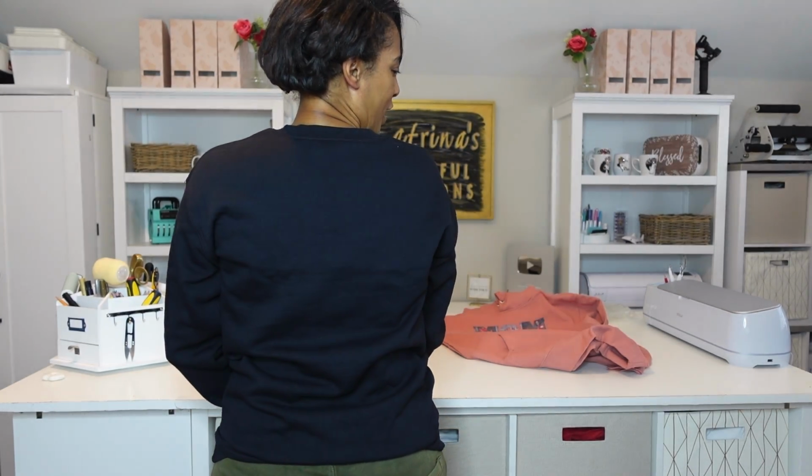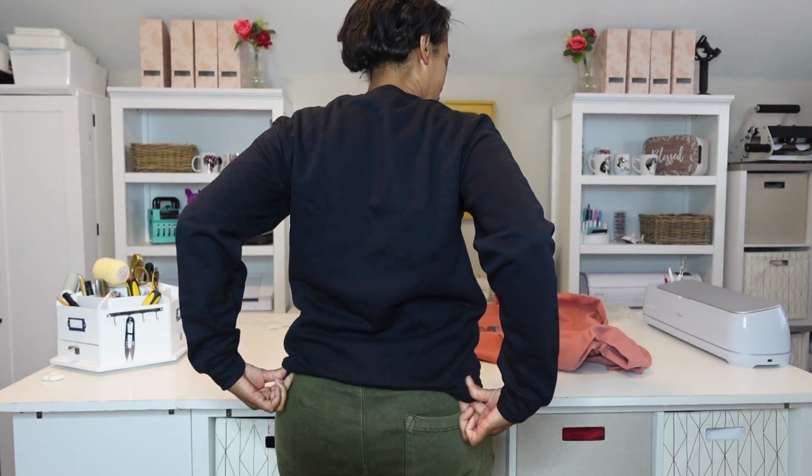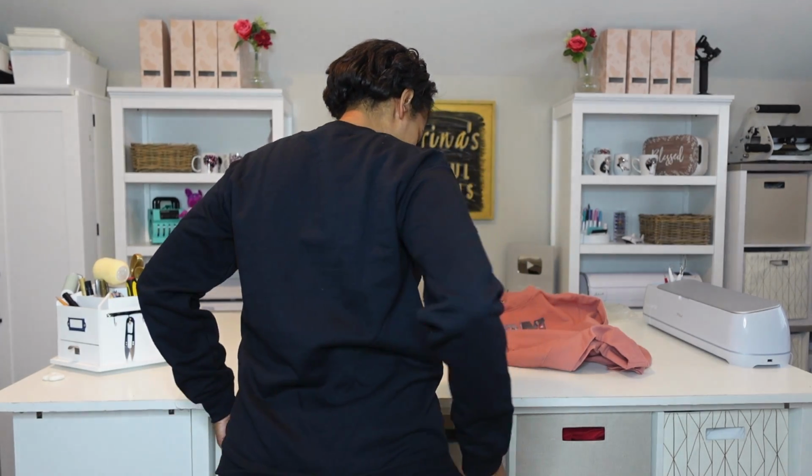All right, so this is what the first one looks like. Guys, this is a small. I probably should have gotten it in a medium, but it is a good length. Like I said, this is a Gildan. This is the Gildan unisex. And this is where it comes to right here.